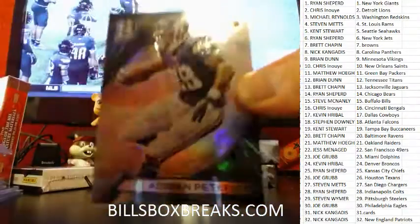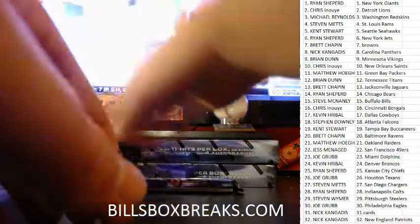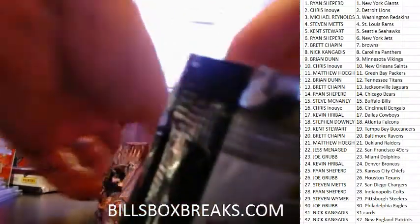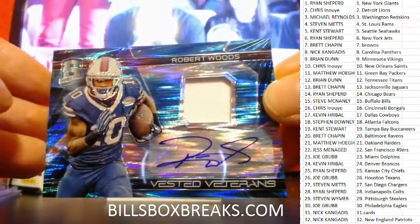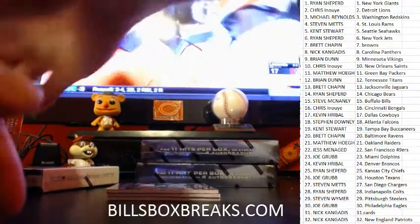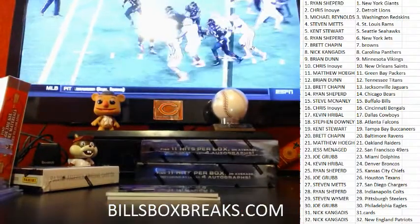No Niners, correct. Adrian Peterson for the Vikings. Out of 99. You're welcome. Next one for the Bills, Robert Woods, Vested Veterans. Jersey auto, indeed, let's change that up. 34 out of 50 for the Buffalo Bills. Come on now. Next one, Team Quads for the Titans, Mariota, Hunter Henry, Beckham, and Scandrick, quad relic. And that's out of 199 for the Titanians.